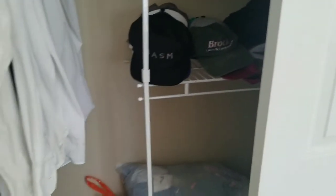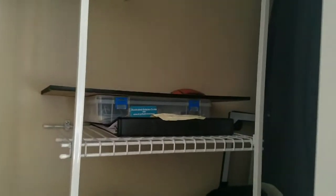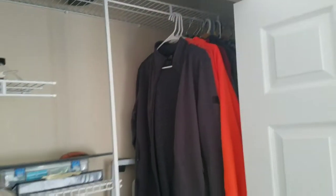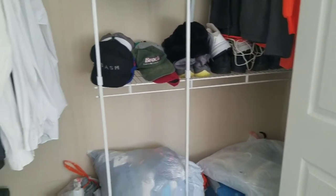Here is a little glimpse into his closet. His closet's not horrible, but I do think that we can get some bins and baskets and stuff and get it a little bit more organized for him. And we need to take care of these bags as well.